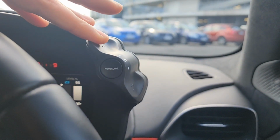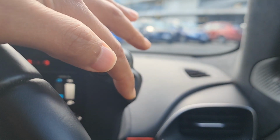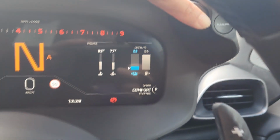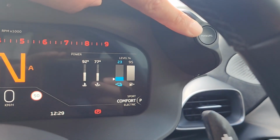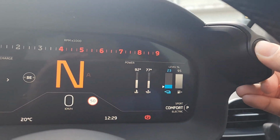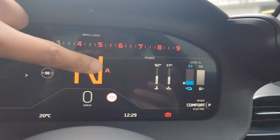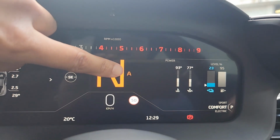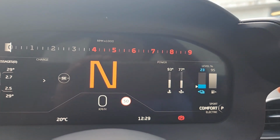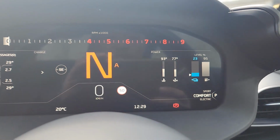You can select by pressing this up and down. So right now, go back to sport, go back to comfort, and then this button here is for manual. So basically when you push this, you have to control your gears manually. When you are in auto, there's an A here. When you press manual, okay, the engine's not on, so you can't see it. But that's the manual button right here.